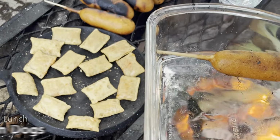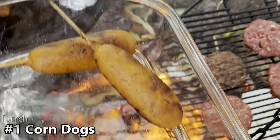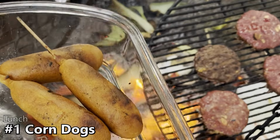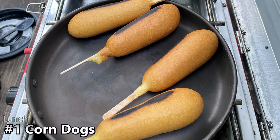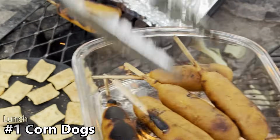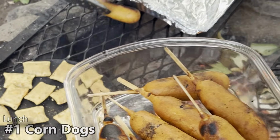And for lunch, you can start to have a little bit of fun. This is when we like to try new things. So number one on our list is corn dogs. These are a lot of fun to make over the fire. You could just put them on the grate. All you have to do is turn them and try not to burn one side. For some reason, we always end up burning one side, but that happens. But they're very good, very easy.